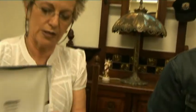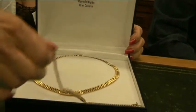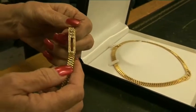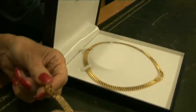Let's turn it around for the camera to see. That's a really beautiful quality necklace. I can see with that, without even getting it out of the box, that the quality is very good. I'm guessing your mum bought it new. It's Italian. It's 18 carat yellow gold, and it has a rather nice detail of these sliding stones in the middle. I don't know if the camera can see that. The stones slide backwards and forwards within that little centre panel. It's beautifully put together, beautifully made piece. It's a quality piece of jewellery.